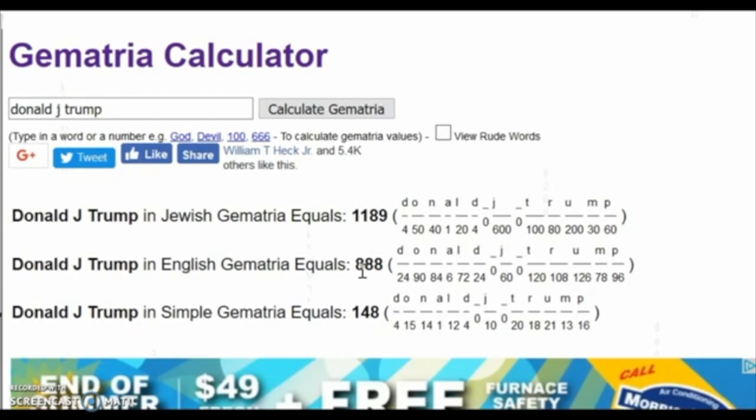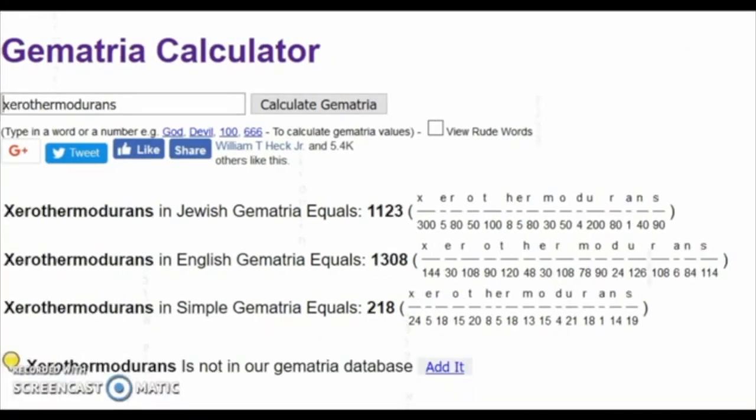See, because Trump equals 88. Donald J. Trump is 888. He had 88 campaign stops. He had 88 campaign offices. He had 88 generals that signed up for him saying he was a great guy coming into office. I know I'm bashing Trump. I ain't bashing Trump. Okay, so enough about Trump.